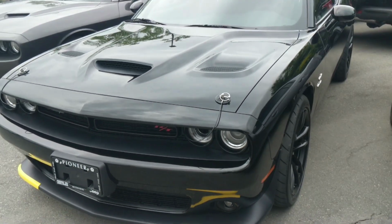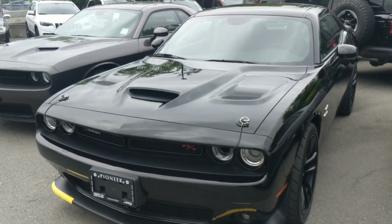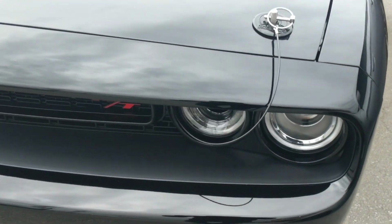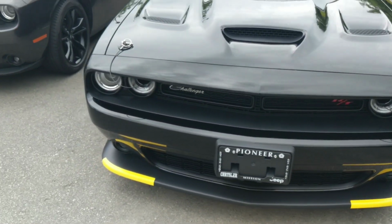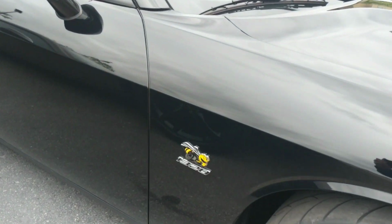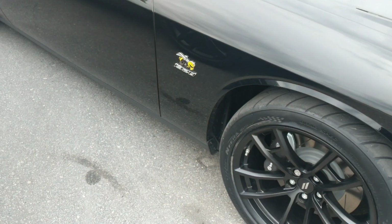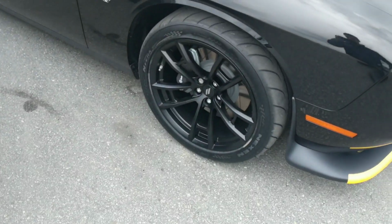This is from factory. The 2019s for the RT, Scat Packs, that kind of stuff, they do have something that looks like the old Hellcat hood, which is pretty awesome. This 1320 also has, similar to the Hellcat, the updated Angry Bee logo in the headlights. So that logo looks just like this one. So that's the new Angry Bee. You can also find that Angry Bee on the key fob, 1320.